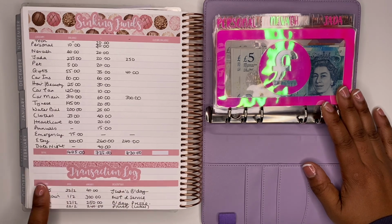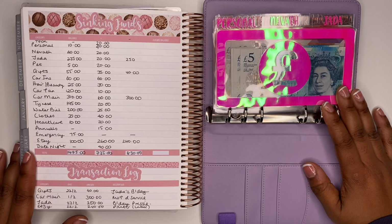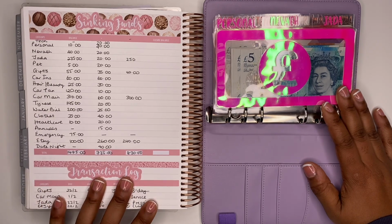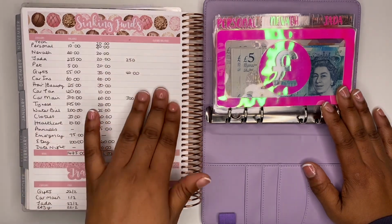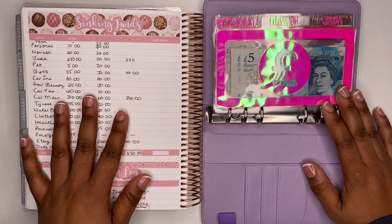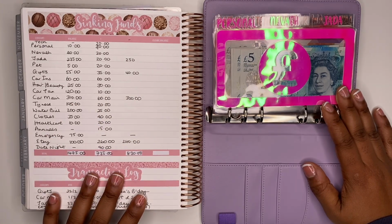But yeah, I tried to squeeze it on to the end of this page in the hope that I wouldn't have too many transactions to fill in, and we just about managed to squeeze them in guys. This is my transaction log, so it tells me which envelopes I've taken money out and how much, and then we're going to now count each envelope to check that the balances match, and put a total in down the bottom.